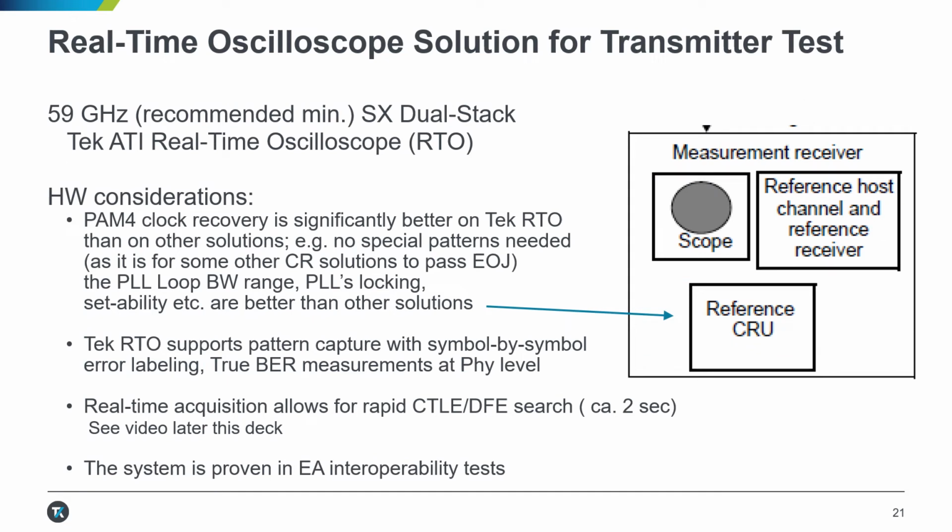Back to the image from the standards. The oscilloscope, the measurement receiver, and the filter, which is the reference receiver, are described in the previous slides as having sufficient bandwidth at 59 GHz. So this is our recommendation for the measurements on the CK standard, and in case of Tektronix, that oscilloscope would be a 59 GHz so-called SX dual stack Tektronix ATI real-time oscilloscope.